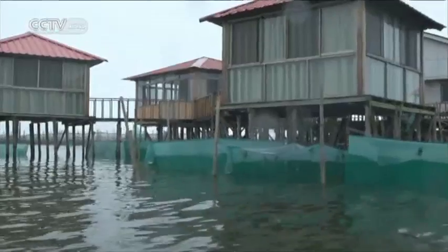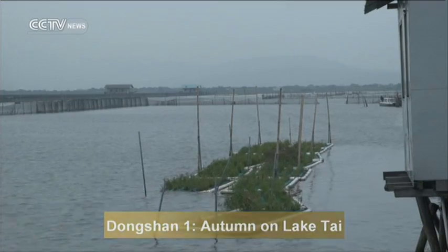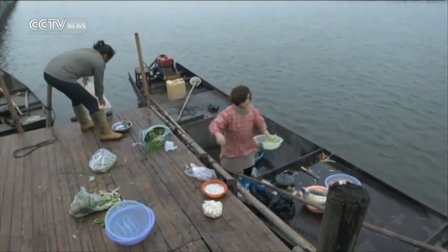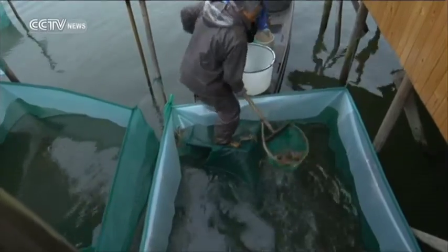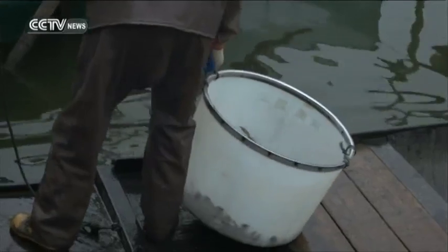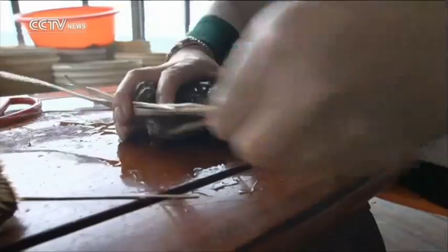I find the entire operation fascinating. There are even private dining rooms on stilts where patrons can gorge themselves silly on dishes featuring freshly caught and cooked crab. The crab industry contributes significantly to the local economy and is also the livelihood and life of the locals. This is how they bind the crab.